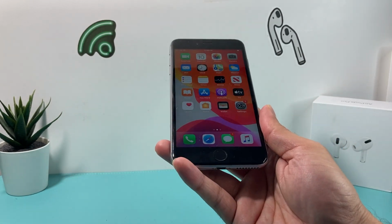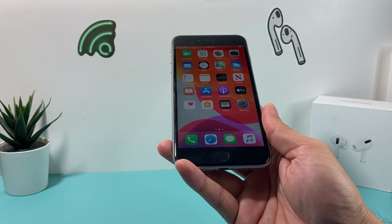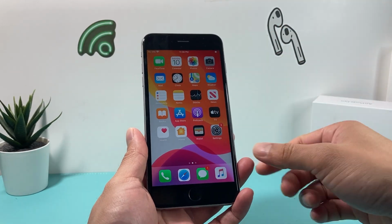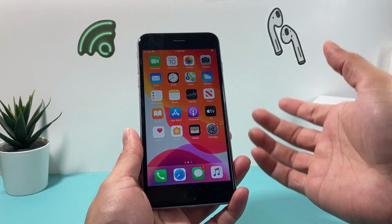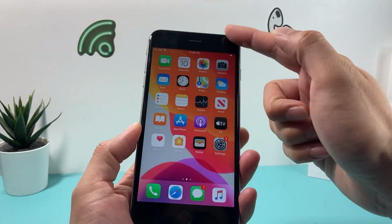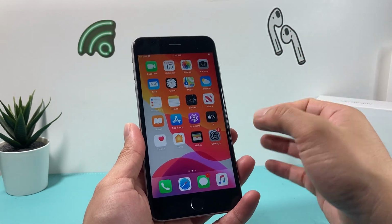Right off the bat, the 6s Plus comes with a couple of things. The body features a 5.5-inch display. It has a 12 megapixel single camera on the back and a 5 megapixel front camera. So camera wise, it's pretty good in that regard.